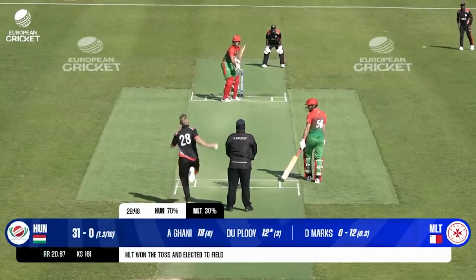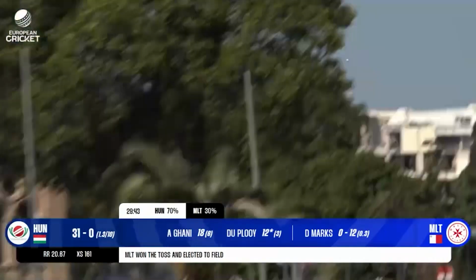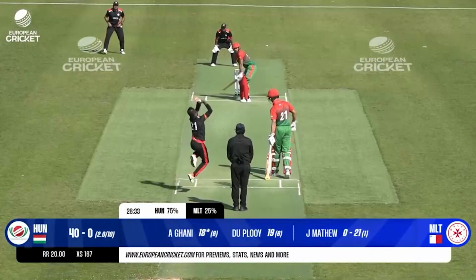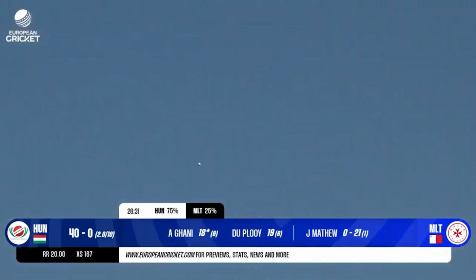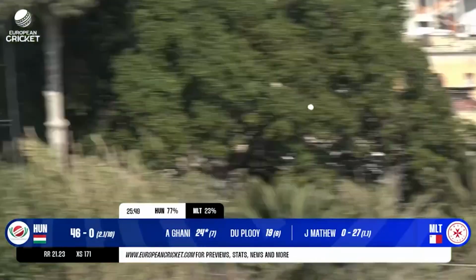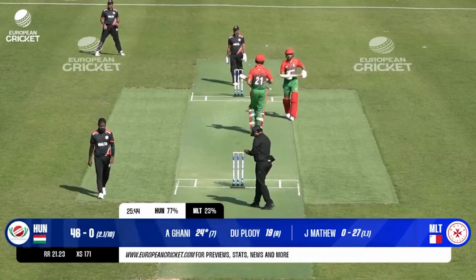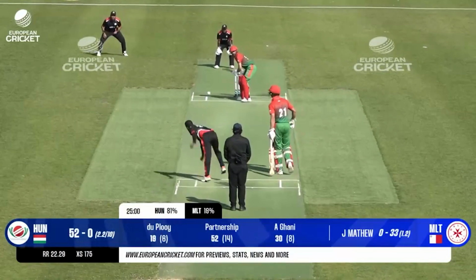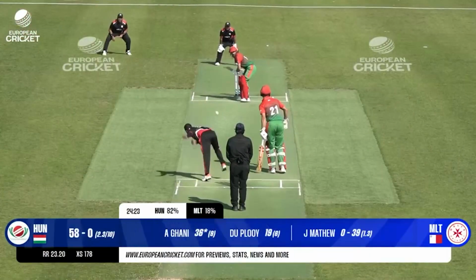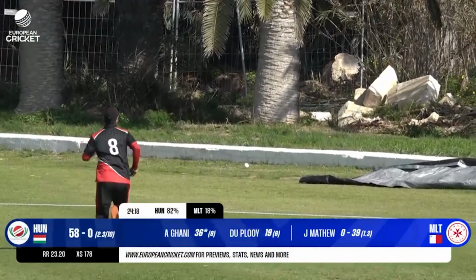We thought then that Malta would have been below par in their first game. This Deploy goes even longer, and that one might be in the car park. Hide your windscreens. Luckily, Ghani has got a whole load of that. It's gone more high than long, but it's gone long enough. That's better, and that's a half chance, but it's gone over the dive of Priyan there at long off. And that's going to help. That's another big 6. And that's gone again, not quite as far, but Abbas Ghani doesn't mind.